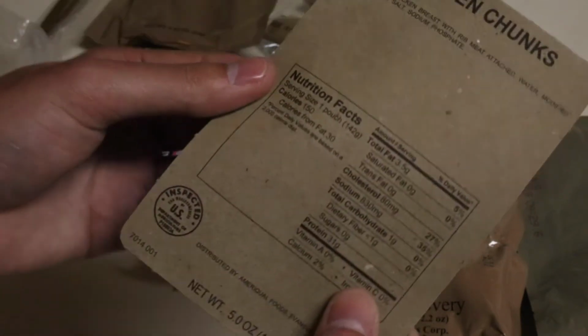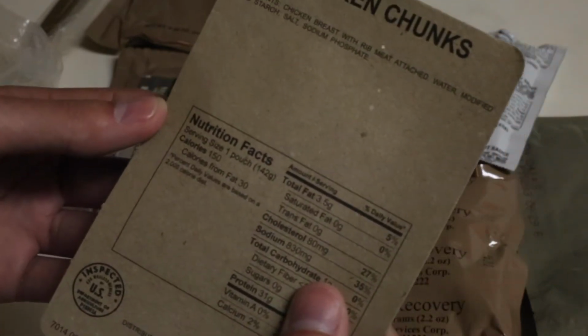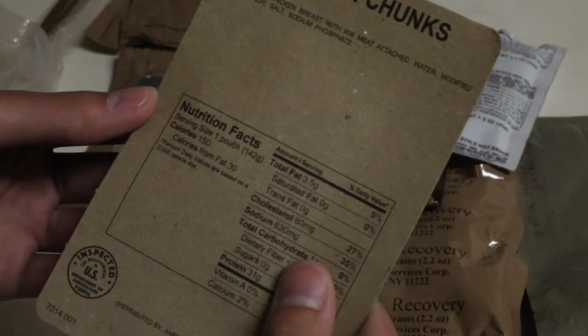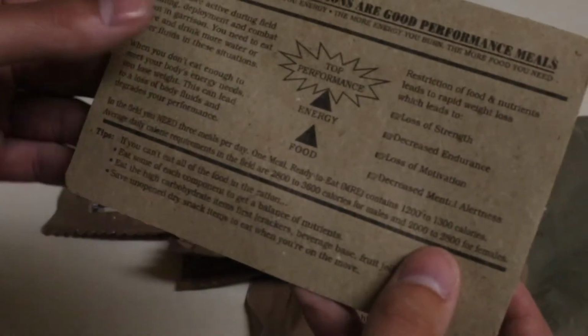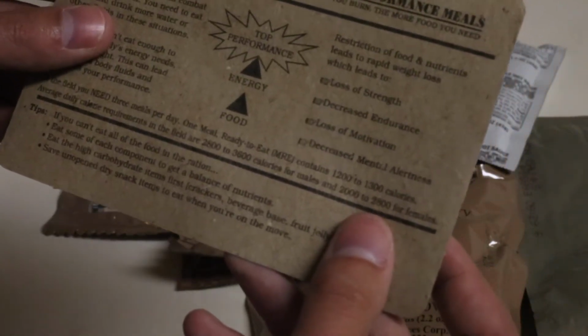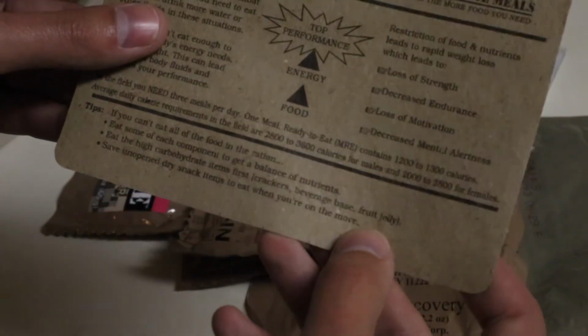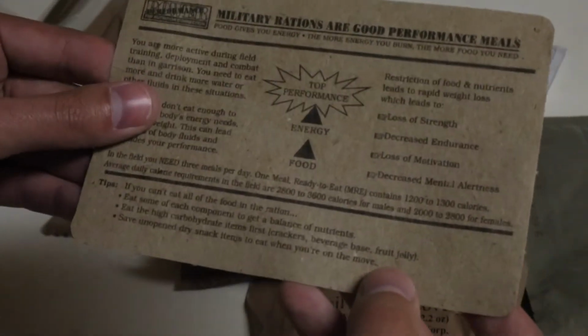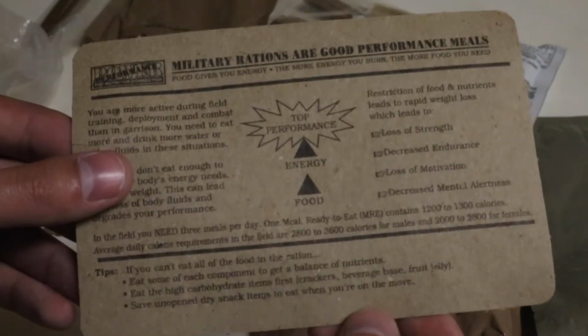And I guess this is just a little cardboard placard to go with the chicken chunks here. Chicken breast with rib meat attached, water, modified food starch, salt, sodium phosphate. Pretty simple. 31 grams of protein. That's quite a bit. Looks like we got a couple tips. If you can't eat all the food in the ration, eat some of each component to get a balance of nutrients. Eat the high carbohydrate items first, crackers, beverage base, fruit jelly. Very important. Save unopened dry snacks to eat when you're on the move.